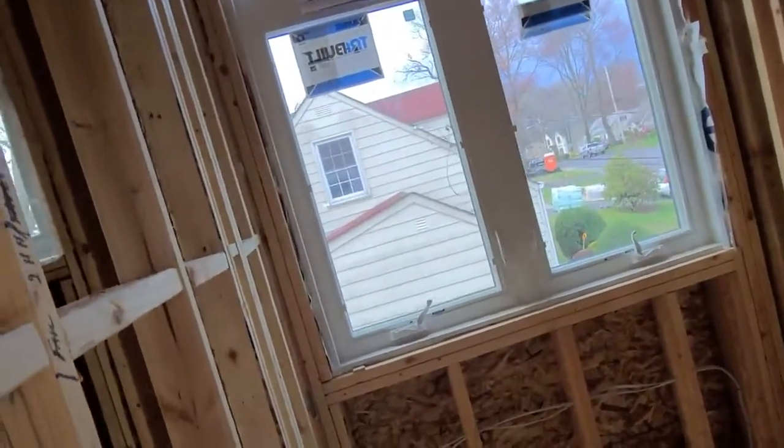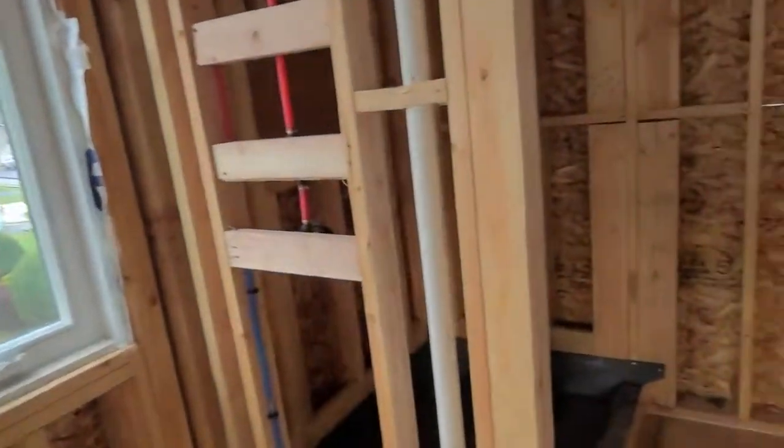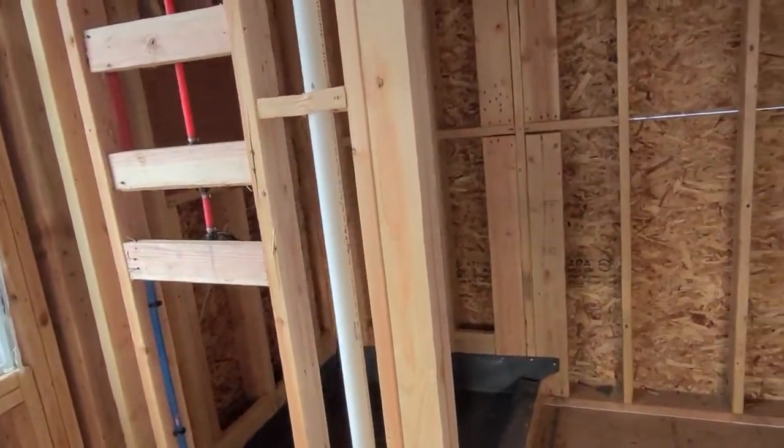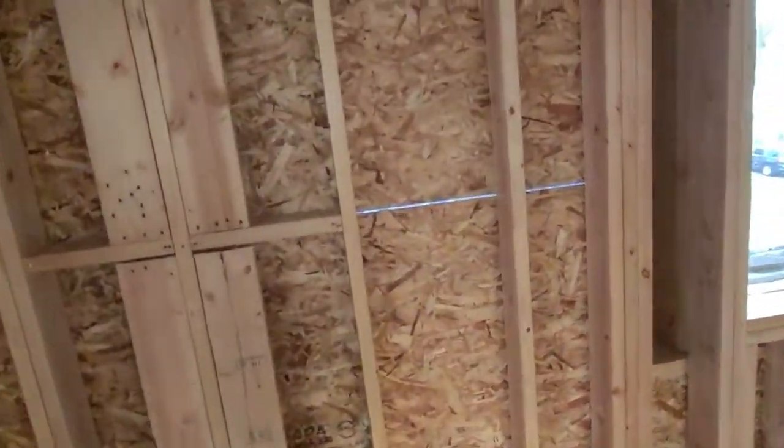All right, so here's a master bathroom. We're gonna have a tub here. The tub, we don't have to have rough for it for now. Usually the rough on soak-in tubs comes in later.